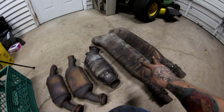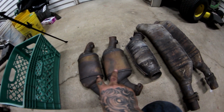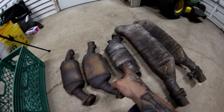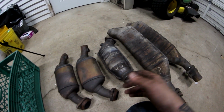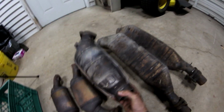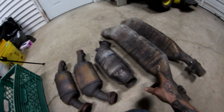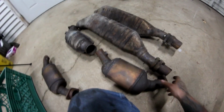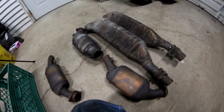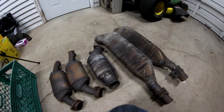Alright, there's 2 catalytic converters on the Mercedes. There's 2 catalytic converters on the Cadillac CTS. And 1 catalytic converter on the Audi A4. And you could really tell the difference. This I could pick up with one hand. It's pretty heavy. But this one, Mercedes, it is double the size as a regular catalytic converter. So I really can't wait to see what I make off these 5 catalytic converters.